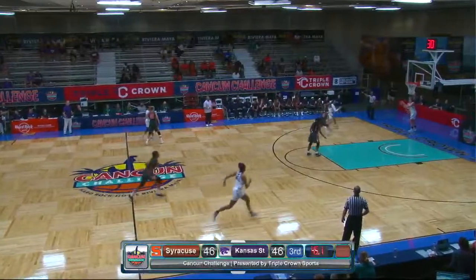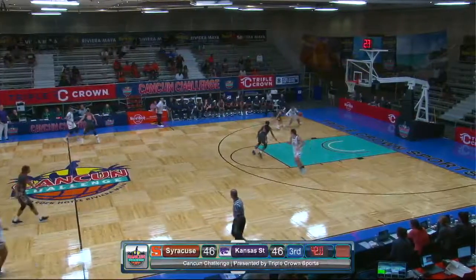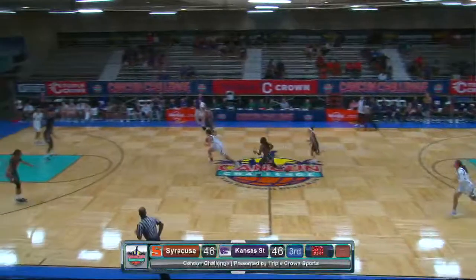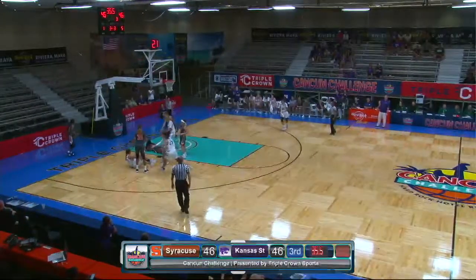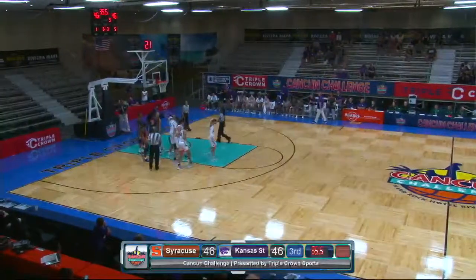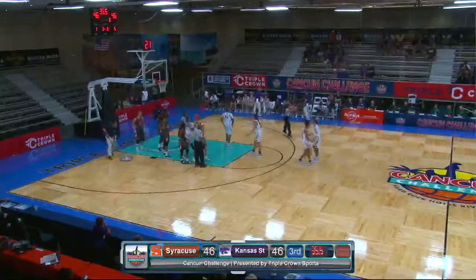It really looked like Syracuse was getting their feet under them to really run away with the game. Kansas State has slowed everything down and just dominated Orange here in the third quarter. Defensively, they've held them to 6 points. Williams going coast to coast, hammered from behind as she goes to the basket, and a foul committed by the Orange with 35 and a half seconds left. That'll put Peyton Williams to the free throw line.